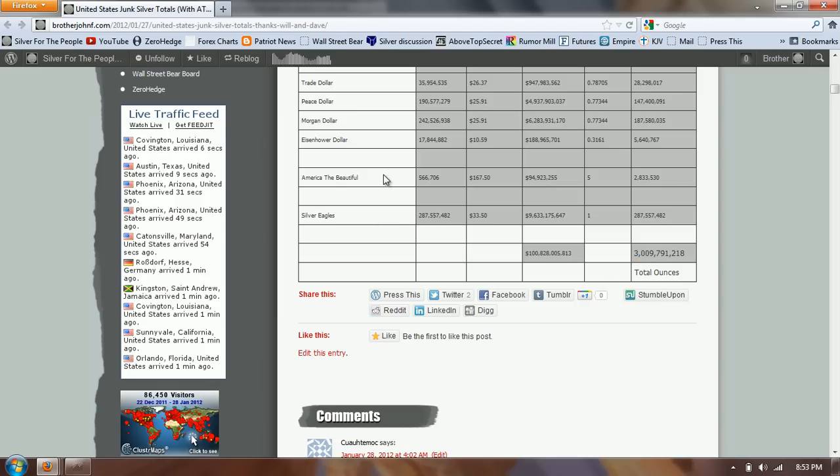Now you have to remember that this includes the America the Beautiful series and the Silver Eagles. If you add those two together, you get about 300 million. So 90% of this figure is going to be the junk silver. We're going to have to exclude the Silver Eagle and the America the Beautiful coin. Very interesting that the America the Beautiful coin is really just a tiny fraction. It's mainly a Silver Eagle.